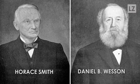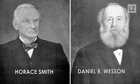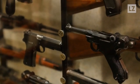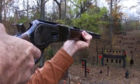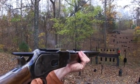Now, two guys, a businessman named Horace Smith and a good gunsmith named Daniel Wesson, decided they could make a lever-action repeating pistol with a self-contained projectile called the rocket ball. It just did not make a pistol that could compete with the Colt revolver. So they said, we're getting out of this. They had an investor who was a shirt manufacturer. He liked the idea. He liked that lever action. His name was Oliver Winchester.